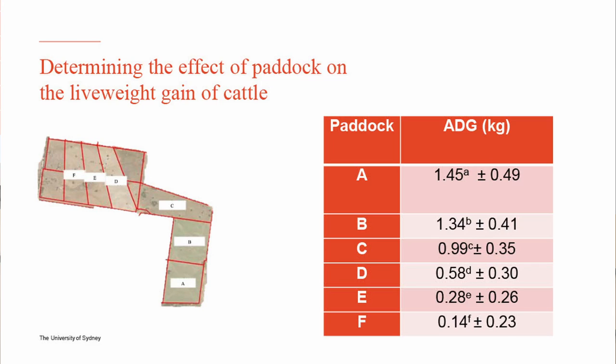So this program that we're currently working on stemmed from some data that we got out of our DigiFarms project that was being run with some commercial farms in partnership with LLS. And what we were doing with DigiFarms was just looking at the value proposition of different technologies for farmers across the northwest of New South Wales.